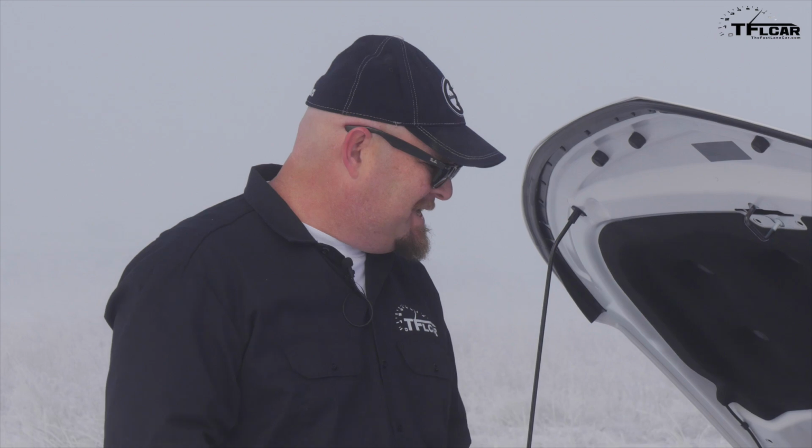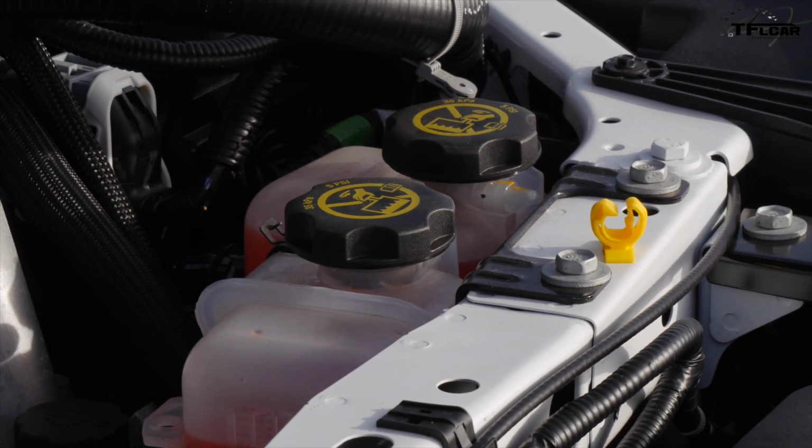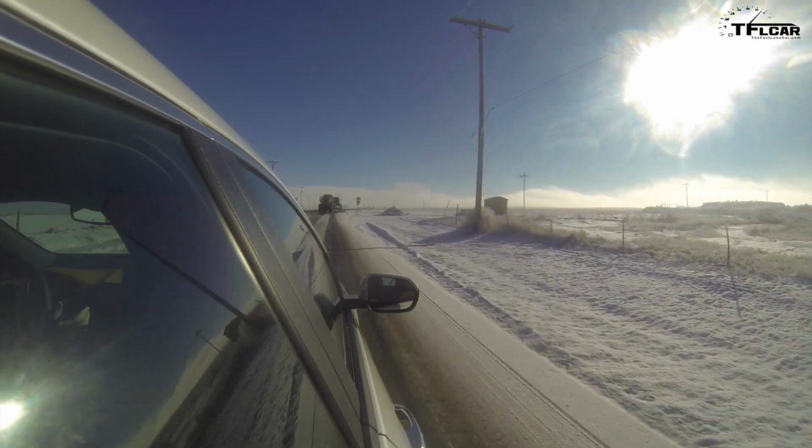Here's a fun fact. There are 3 cooling loops in this vehicle that are sort of unique. One of them is for the engine, but another one is for the batteries, and another one is for the electronics. So they have their own coolers. It's kind of cool.